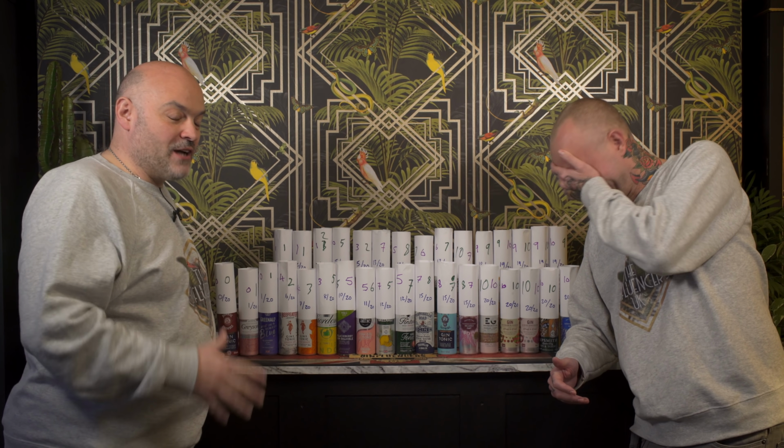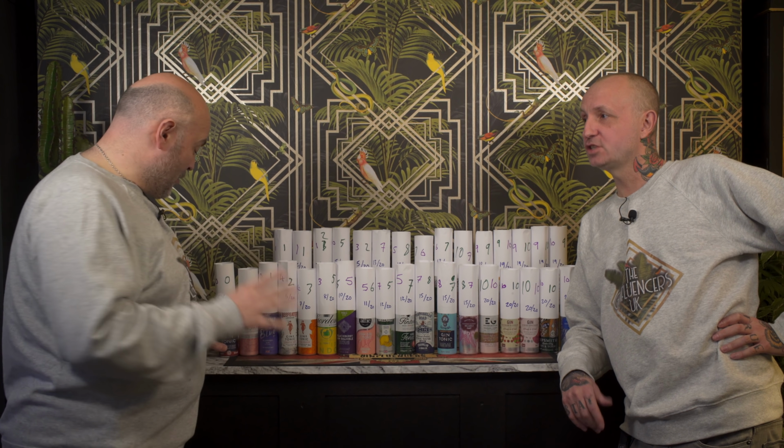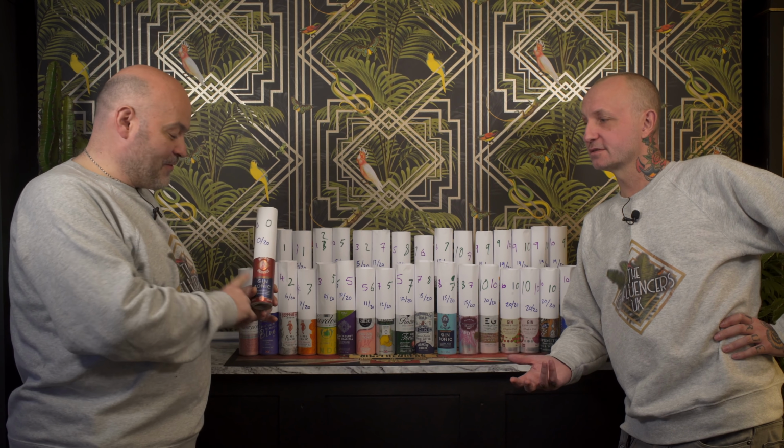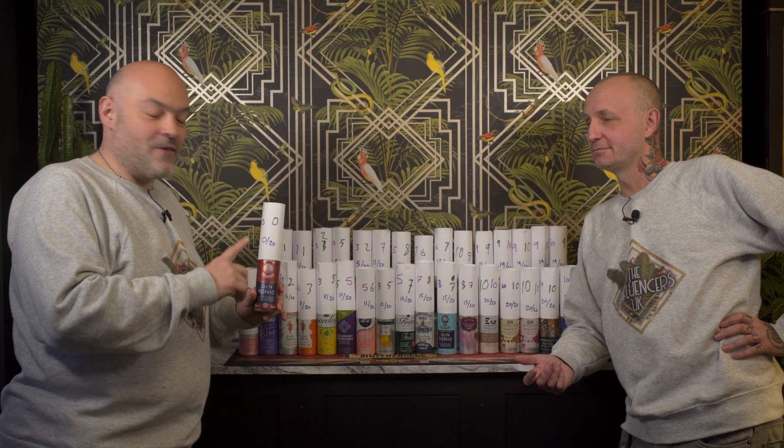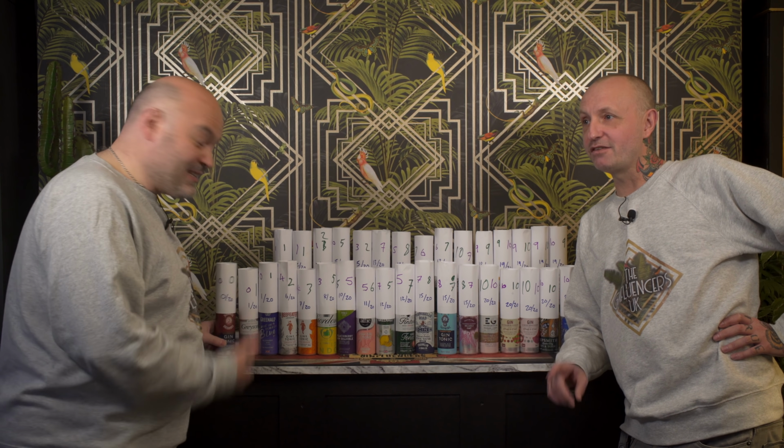The one that really surprised me, because I like Bombay, I drink Bombay in restaurants, I've not got a problem with it. We have the entire selection, but we haven't reviewed the Bramble. And I'm so disappointed because I do like Bombay. This was disgusting. It was awful. This was beyond disgusting. It's the only one that scored a 0 out of 20.